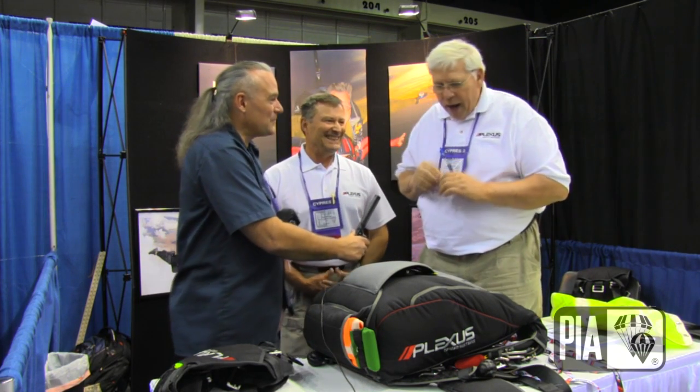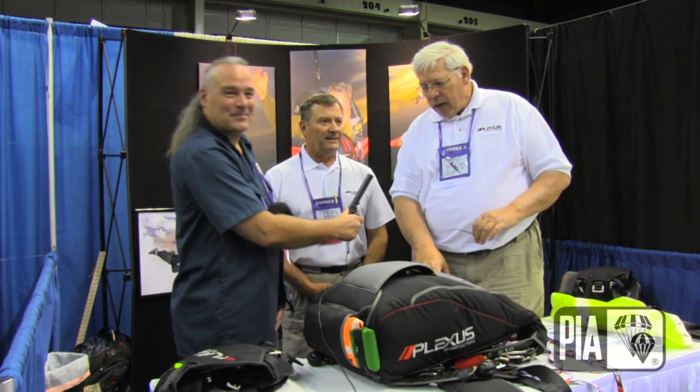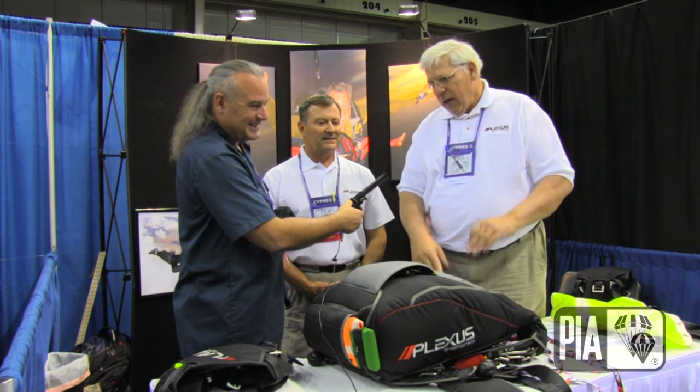The other thing that we have built into this rig, which is in development now, is... Attention everyone, Joe Kittinger is signing his book in the museum booth.